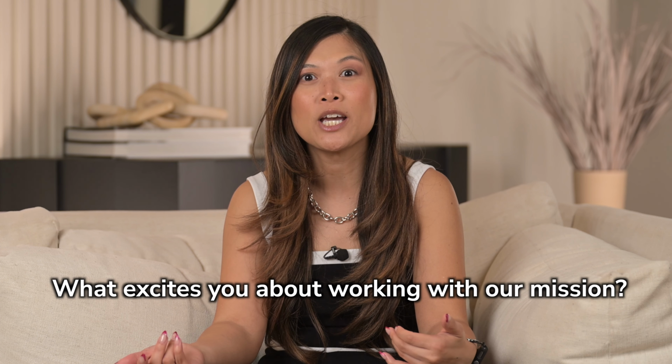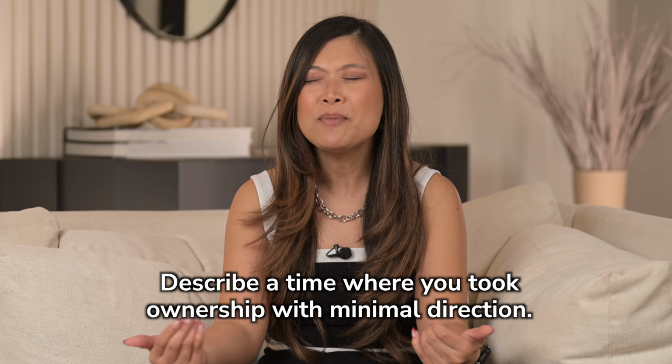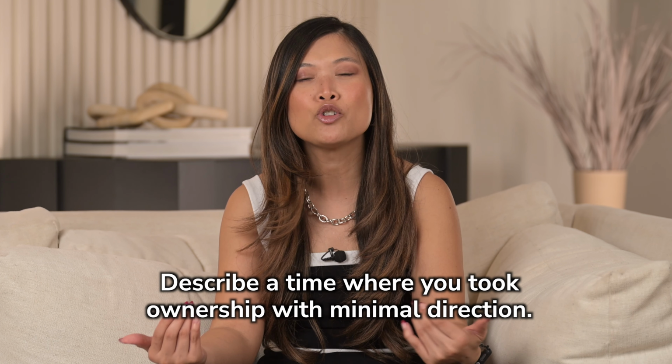You're not just hiring for help, you're actually hiring based on your beliefs. We open every interview with culture-forward questions like, what excites you about working with our mission? How does simplicity show up in the work that you're going to do? Describe a time where you took ownership with minimal direction. Each question is designed to filter for initiative, integrity, long-term alignment. So that way you hire someone who grows with your business, not just someone who's going to need to be replaced in 30 days. We don't use cookie cutter interview questions.